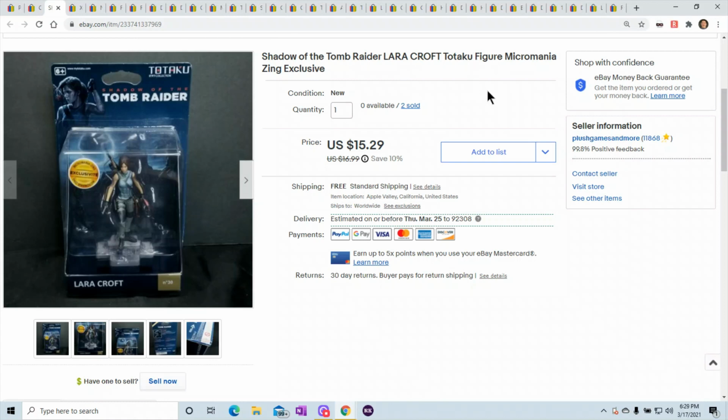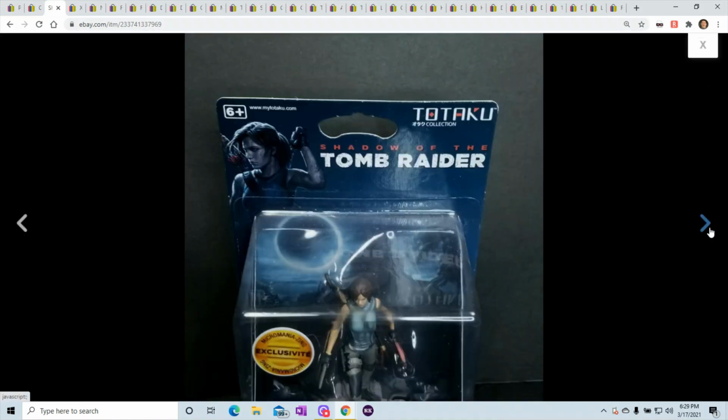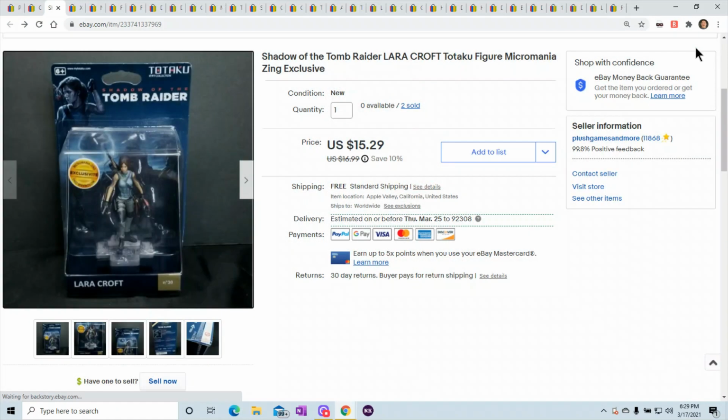Alright, let's start off. This is Shadow of the Tomb Raider, Lara Croft. I believe I got this for like 60 cents at one of the GameStop clear outs. See, it's a nice little figure. I'm surprised I got this much. These were usually cleared out before. It even had damage on it. But I was happy to get $15.29, and both that I had sold super fast.